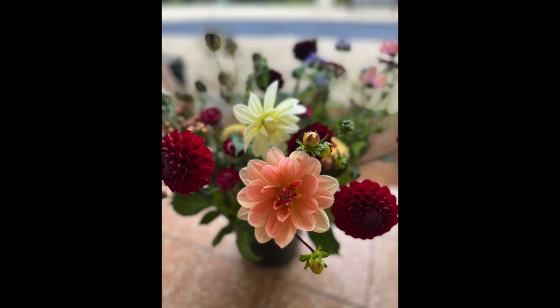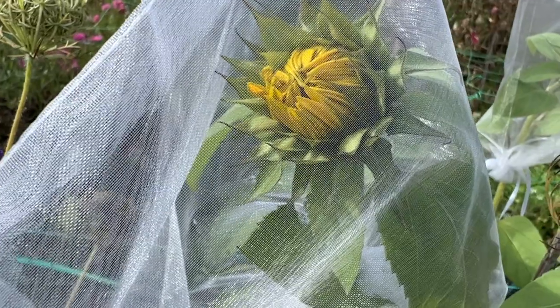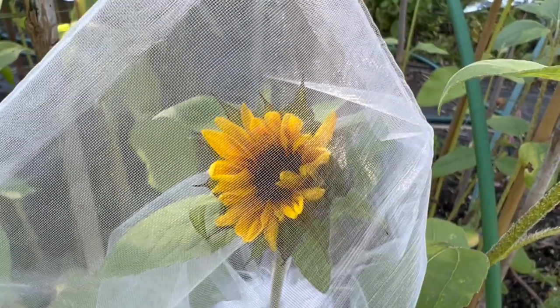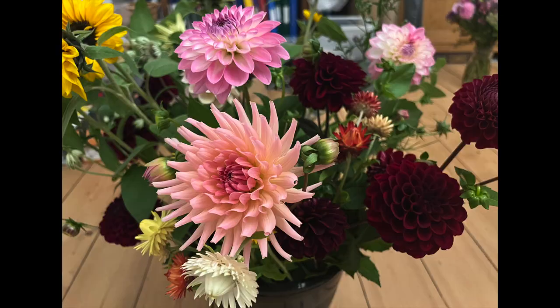What I learned last year as well was that you don't just need to use organza bags on dahlias, they can actually work on other flowers as well. I started experimenting using them on sunflowers and chrysanthemums, which were sometimes petal damaged by insects for me. And it worked really, really well. So I'm going to take that away for 2023 and I'm going to keep using the organza bags.